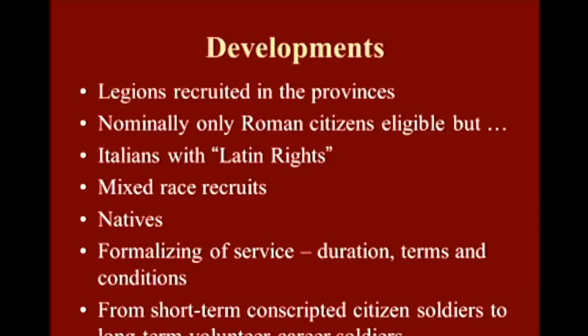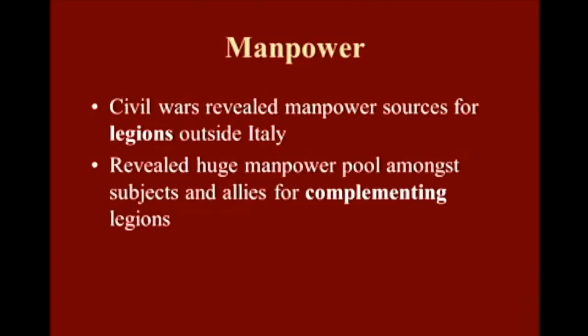The other things that Augustus does, first of all, he formalises the nature of service, the duration of it, the terms and conditions under which soldiers served. But the principal change is from a short-term conscript army, the soldiers serving normally just for a maximum of a few years at a time, to a long-term volunteer army of career soldiers, men who enrolled with the intention of spending effectively their entire adult life in the army. So it's a dramatic change.